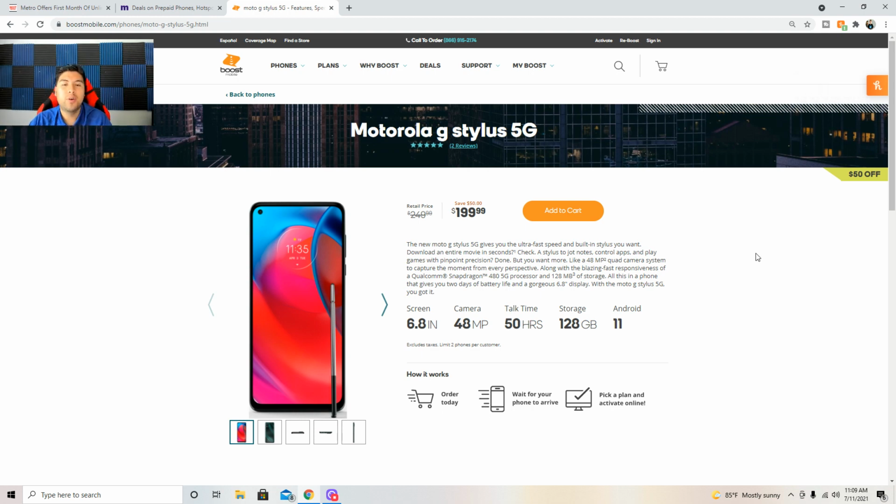So it says the new Moto G Stylus 5G gives you the ultra fast speed and built-in stylus you want. So remember, there is a Moto G Stylus. This is a Moto G Stylus. So not to get it confused, this is the 5G variant, which is pretty cool to see on Boost Mobile's network. But remember, they're using T-Mobile's 5G network. So just remember that. It says download an entire movie in seconds. Check. It says a stylus to jot notes, control apps, and play games with pinpoint precision. Done.